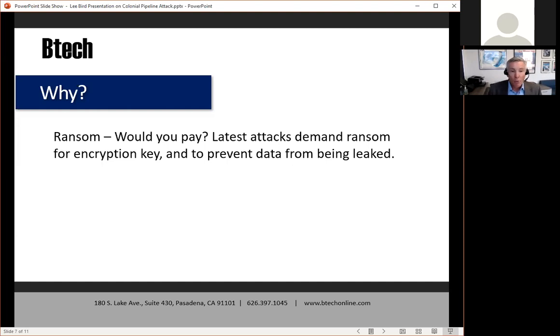We don't know. Why? So the first question is, would you pay? The latest attacks are basically what's called a double extortion. So they demand a ransom for an encryption key, and this is to get your systems back. So when they infect your environment, they're locking down your workstations, your servers, all of your computers. So you pay a ransom to basically get those systems back. The other thing, this double extortion, what they're doing now as well, these ransom attacks, this is all kind of new, is in the process of infecting your systems, they're stealing your data. So they'll steal as much data as they can, and then you have to pay a ransom to either get your data back or for a promise for them to not release it on the dark web. So that's the double extortion.